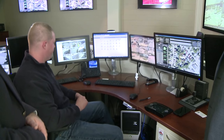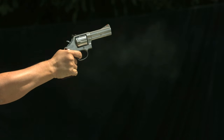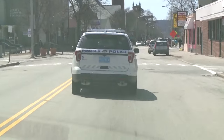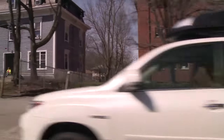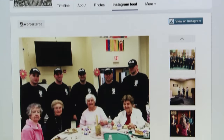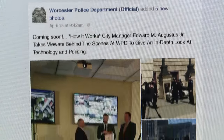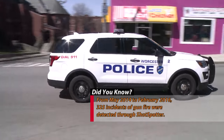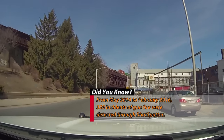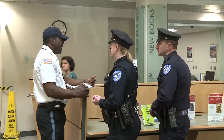So we have a lot of different things going on in here as far as cameras. We have ShotSpotter, we have license plate reader technology. We also utilize social media monitoring technology that's an open source that the public sends different messages. We can use that during large scale events to help get our officers in the places they need it at the times they need it best. So this really helps us.